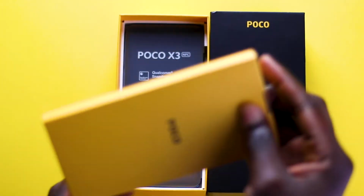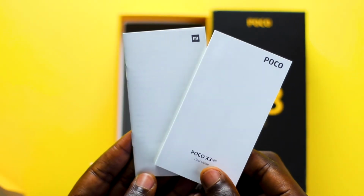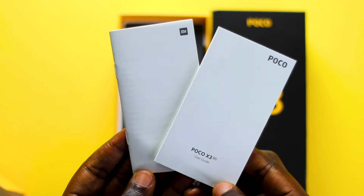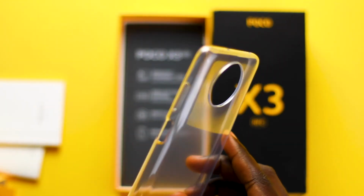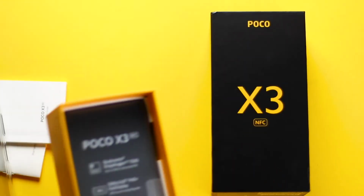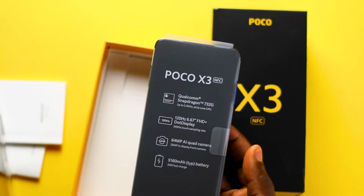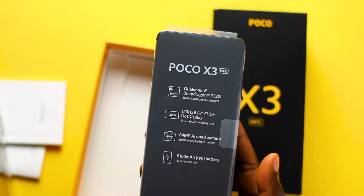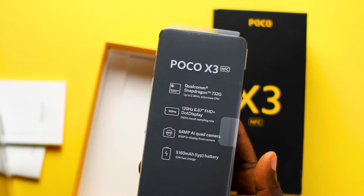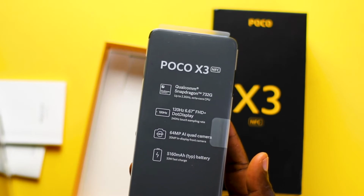Inside the box, you get the usual small box that houses the SIM ejector tool, the warranty, and the user guide that actually no one reads. I think for the sake of the environment, this should be removed. You also get a silicone case that will get you going before you buy a good case. And finally, you get the phone itself with some protective wraps. On the wrap, you can see the key specifications. You see the Snapdragon 732G, 120Hz display, a 64 megapixel quad camera setup, and a massive 5160 mAh battery.